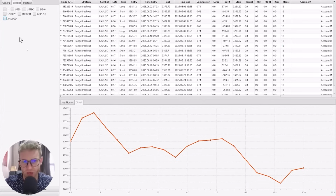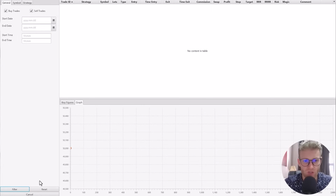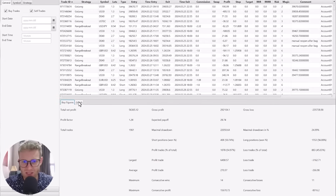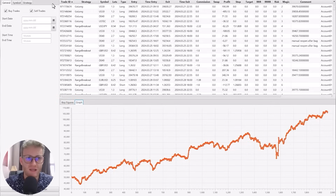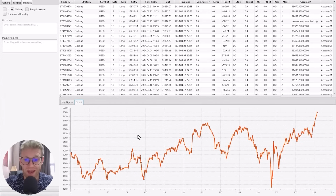So to sum everything up, in the last month, June 2025, the DE40 was not the best performing chart. Also the GBP/US dollar and gold, they struggled with the Range Breakout EA. But still, if we have a look at the long-term performance, this account is doing exceptionally well. I'm super happy with the performance, and this is why also now we will have a look at the long-term performance of all of these strategies. Let's go through the same strategies quickly, but now for the whole period of time that I trade this.